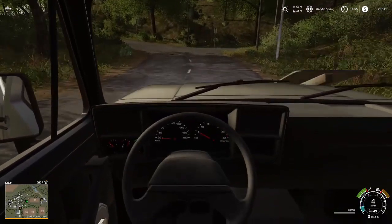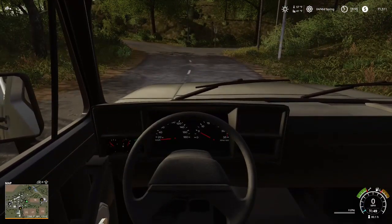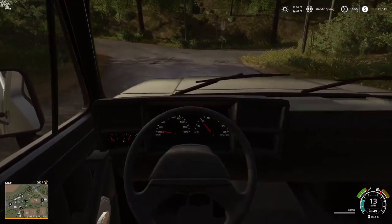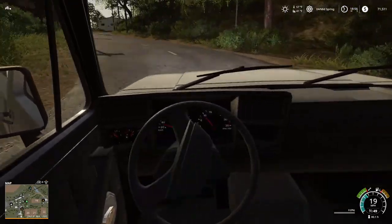Oh. I took out the speed limit sign. I'm so sorry. I'll have to call the police and let them know about that.